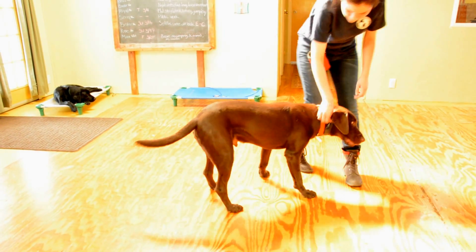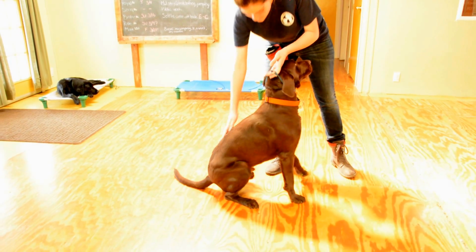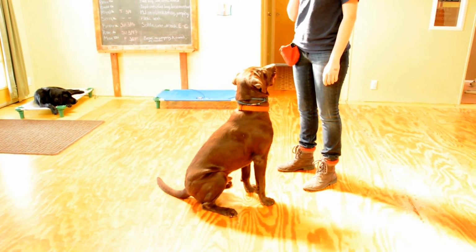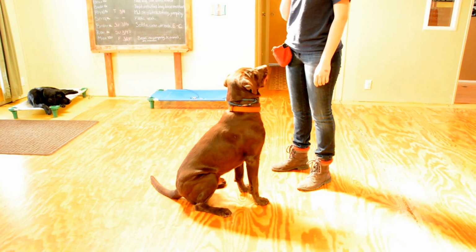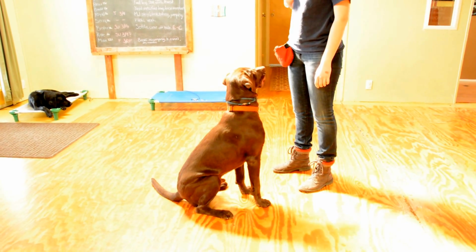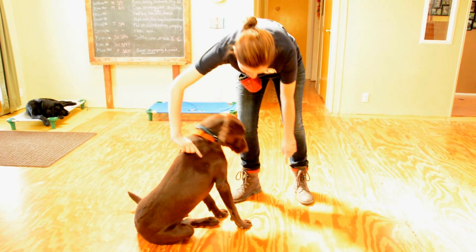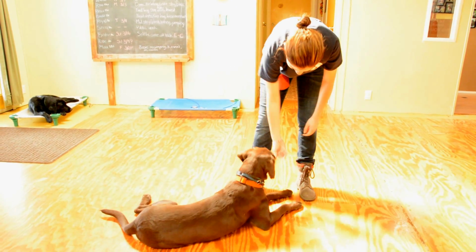So as you're walking along, say he doesn't sit for you. You would grab his collar and you would push down his rear at the same time. So you're pulling and pushing at the same time using pressure points. And then once he sits, you reward him and say, good job, Cooper. And then if you wanted him to lay down and he wouldn't lay down, you would push between his shoulder blades and just push him right down.